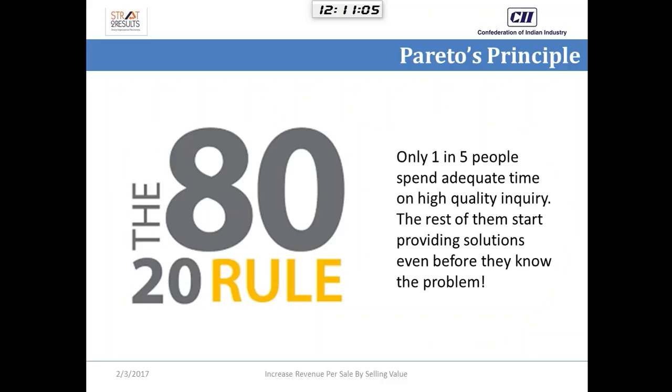I just want to close with Pareto's principle. The reason why I'm saying all this, and the reason why we've talked about all this, is simply this: only 1 out of 5 people typically spend a great deal of time on inquiring effectively from customers. They usually, 4 out of 10 people will spend their time trying to work on features and pricing. When that happens, then you're never going to find out the real issue.